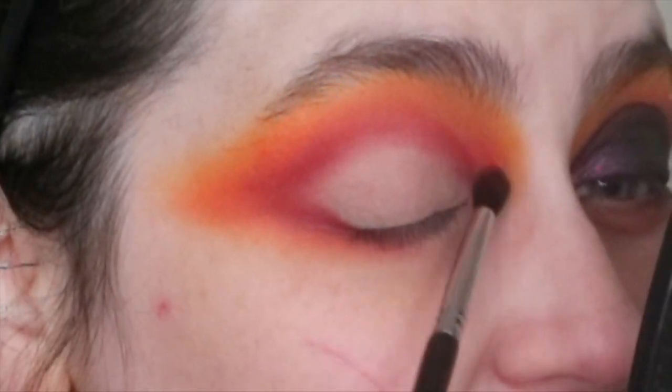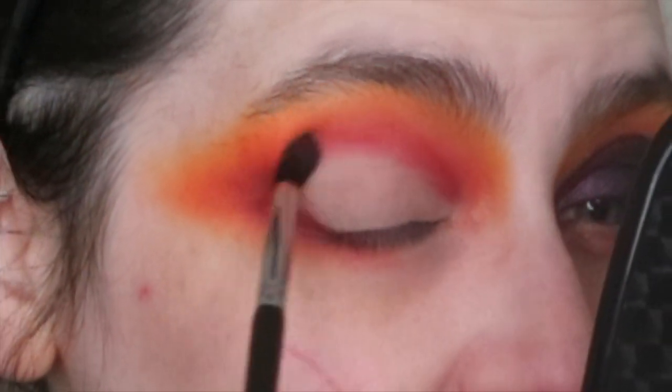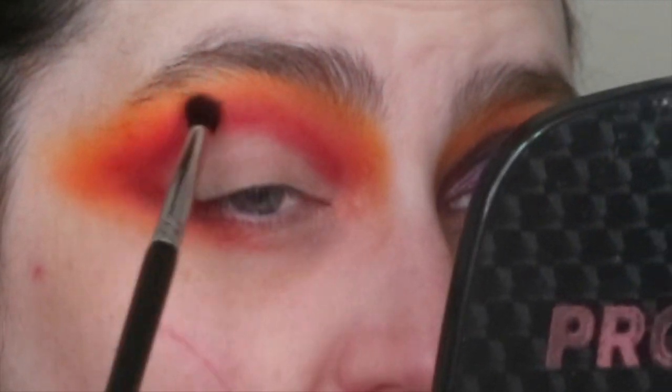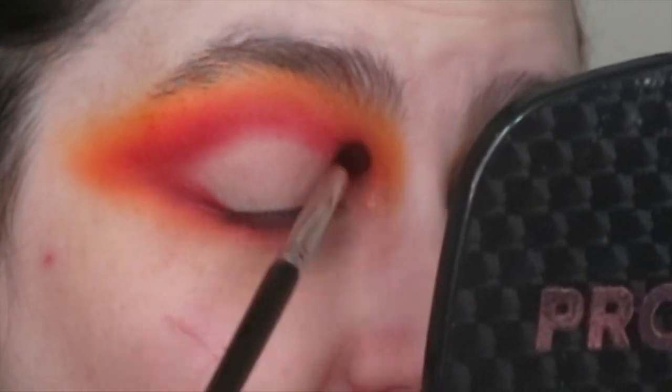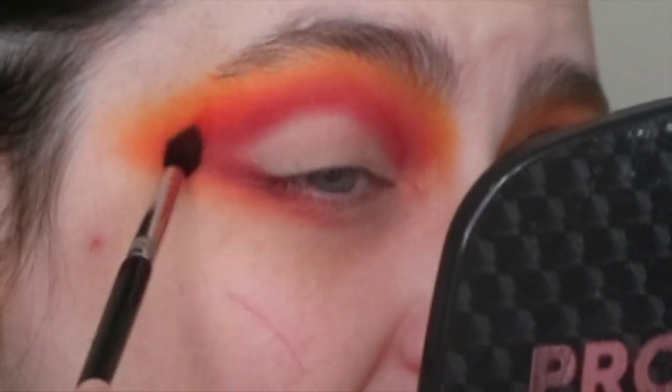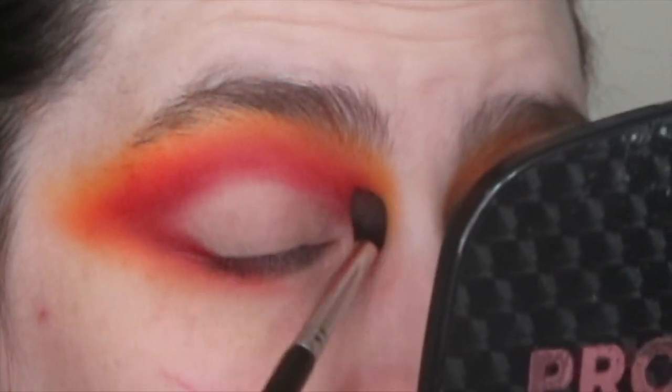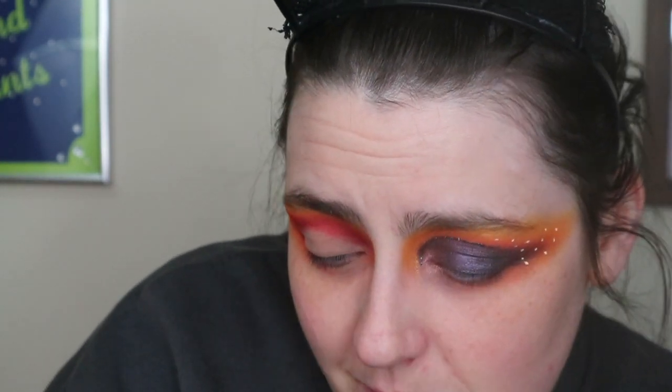And then taking the Suva, and I am going into those red shades again. So the same sort of shades that I was building into before. And then just back and forth. Really get it there. Yeah, and you can see it's kind of blended in very, very easily there, which is nice for me because I'm lazy.